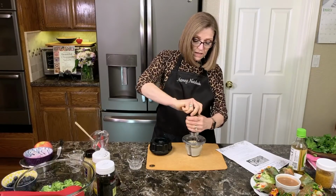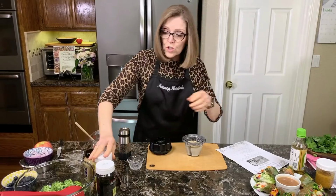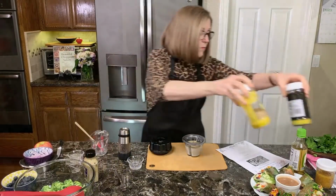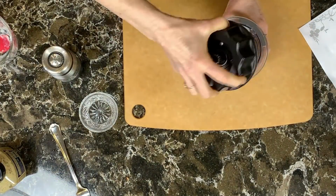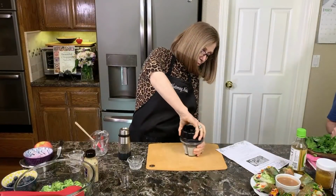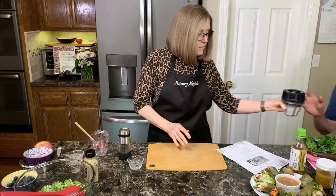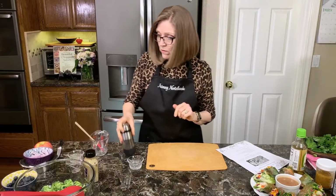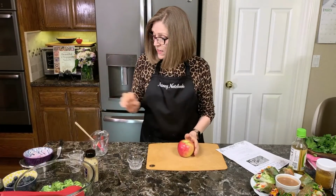And then a little bit of freshly ground black pepper. And that is the sauce. And you could have used flaxseed or chia seeds, it said in the recipe. So, and then I'm going to give this to Tom. And he's going to take it over to the blender base and get that really creamy for me if you could, honey.